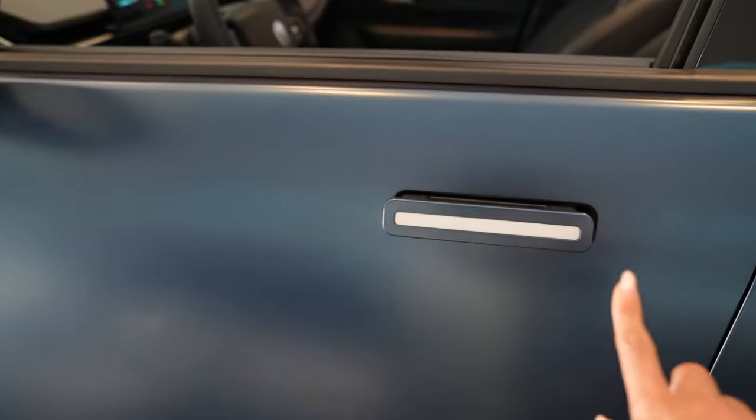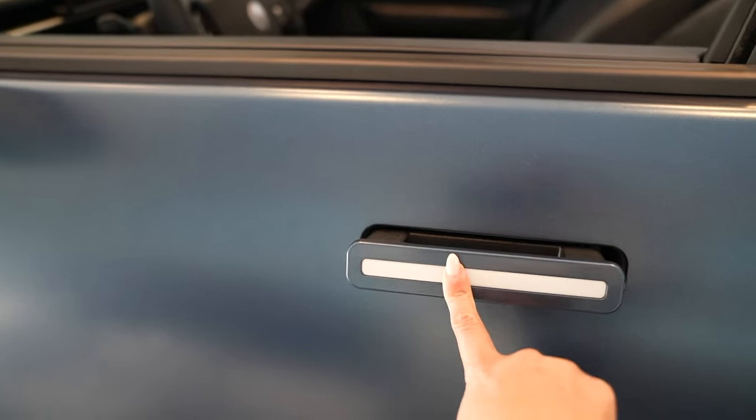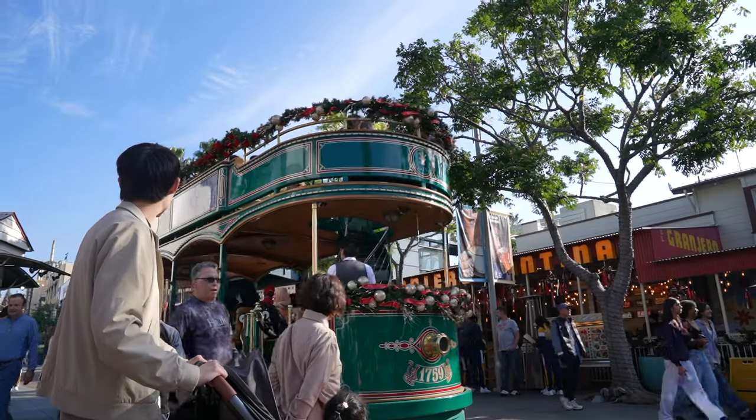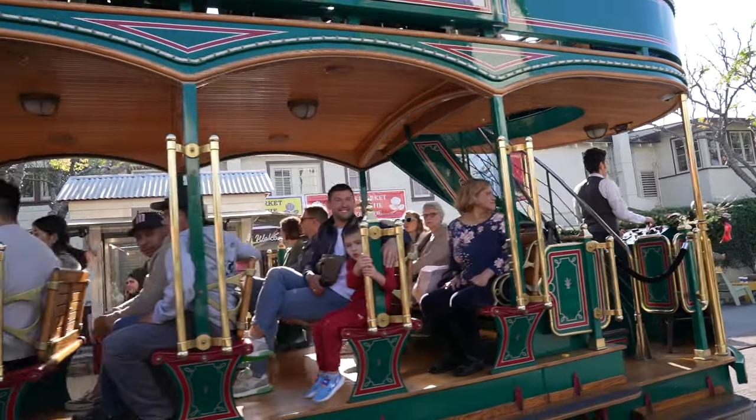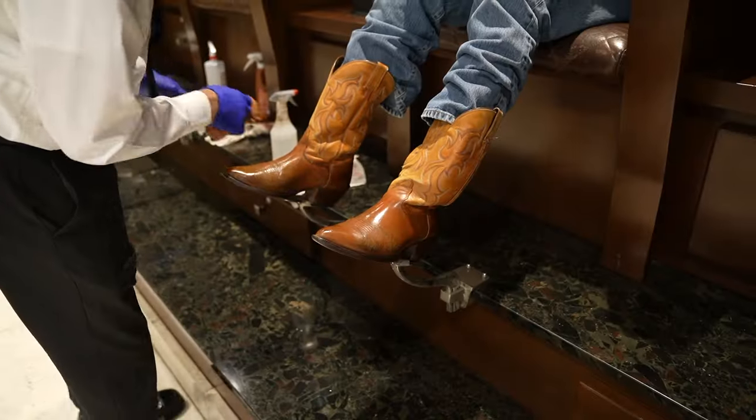Wait, how do you close it? Oh, it doesn't sink. Thank you for riding with us. I hope you enjoy your first ride of the trolley, big boy. Never seen anyone polish here.